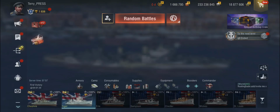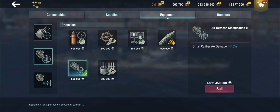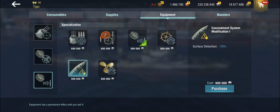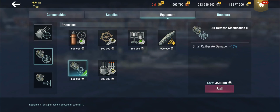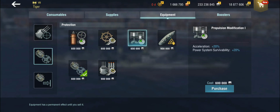So, module-wise, I figured we're going with a meme setup because you can't really take this ship seriously, can you? The main battery mod 3 for better precision. I have made a full AA build. Now you could, the maneuverability is great. You don't need to do anything about that. So what you could do is you could take concealment, and I don't know what you want to take. Risk fire maybe, or propulsion. You could, yeah, if you wanted to. So these are all things you could do.